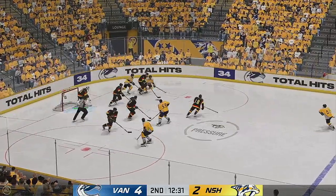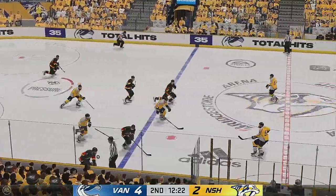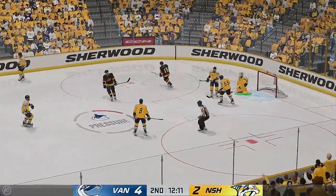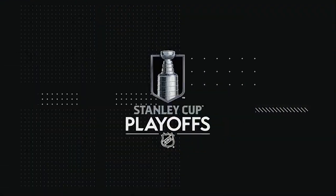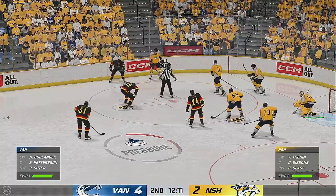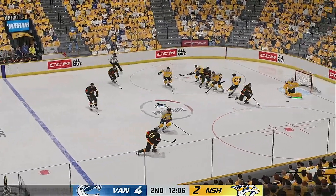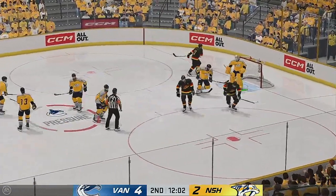Good hit to knock the puck loose. And now it's grabbed by Novak. Great stop by Demko. Carries the puck through the neutral zone. Fires it. Oh, how did he get a glove on that? What a stop by Saros. Still lots of time left here in this frame. 4-2 is the score. And they take possession here inside the offensive zone. Incredible reflexes on the glove save by Saros.